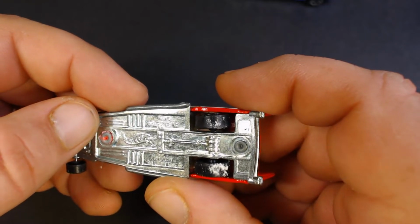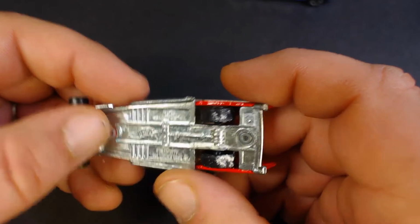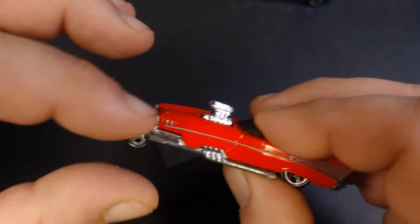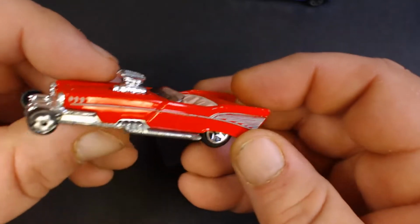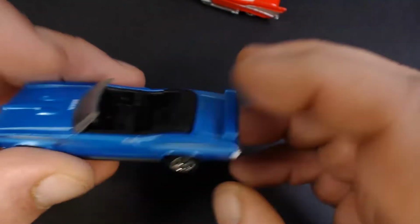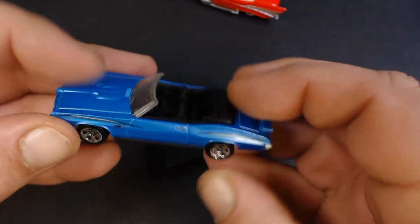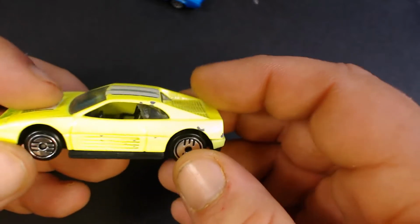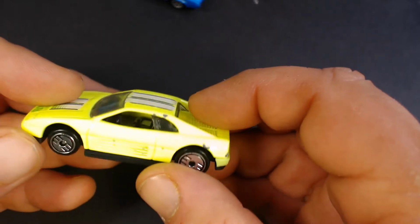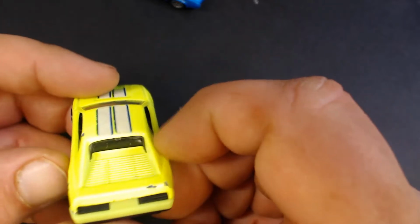This is a weird one. This is a '57 Roadster GT or GMTM. These tiny little wheels in the front. Strange. Here we have a '70 Pontiac GTO. Here we got a Ferrari 348. It's a little dinged up, but it's hard to find Ferraris, so I picked it up for $1.